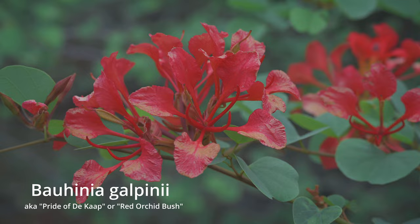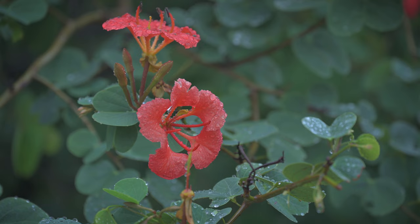I'm not sure if you can see these red flowers behind me. I've got no idea what they are. I'll put a little description up on the video, but there are tons of these flowers all around. Absolutely beautiful. Splash of color. And the greenery here is magnificent. It's very eye-catching.